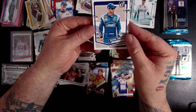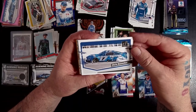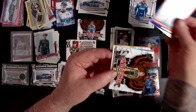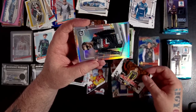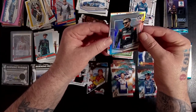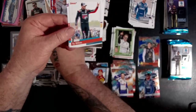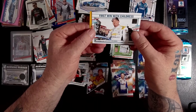Jimmy Johnson. Chris, Chris, there you are again, Chris. I'll get your name right. Stephen Parsons in the red and blue 91. Unleashed, Ryan Blaney. Where are the Unleashed? There they are. Ty Dillon, the Optic. Even the base Optic is a nice card. Jeff Burton, the Donruss 91. Bob Dylan. Kyle Busch.